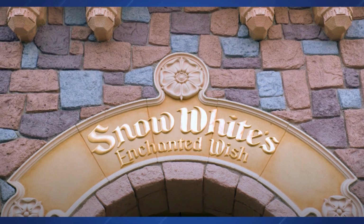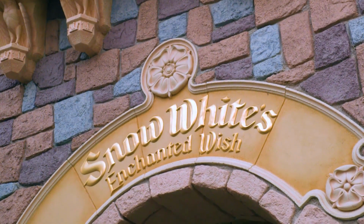It's off to Disneyland Resort we go for a first look inside Snow White's Enchanted Wish, the newly renamed and reimagined version of Snow White's Scary Adventures at Disneyland Park. Walt Disney Imagineering shared a video and some photos from inside the attraction today.